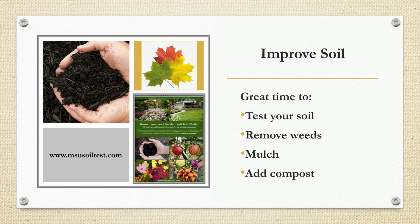Fall is also a great time to be improving your soil so that you have even more flowers and produce and bigger, healthier plants next year. A good place to start is to test your soil. And on the screen is a website for soil testing kits that are available from M.S.U. Extension.